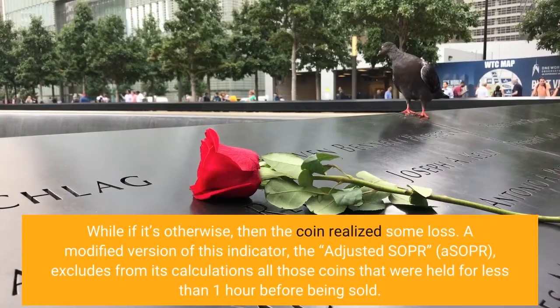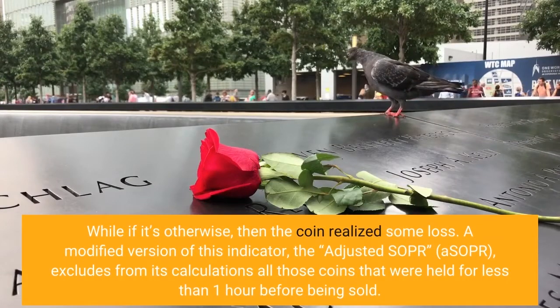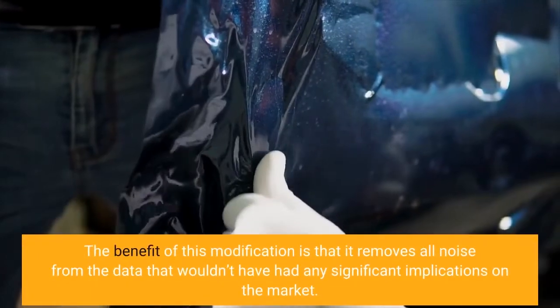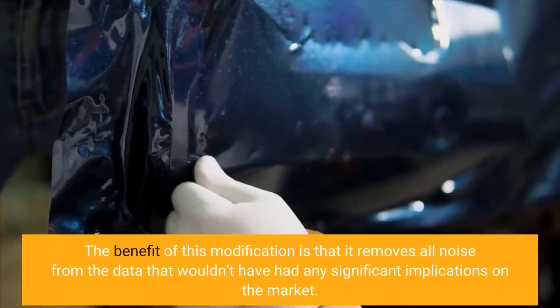A modified version of this indicator, the adjusted SOPR, aSOPR, excludes from its calculations all those coins that were held for less than 1 hour before being sold. The benefit of this modification is that it removes all noise from the data that wouldn't have had any significant implications on the market.